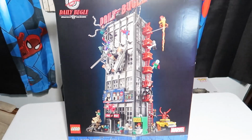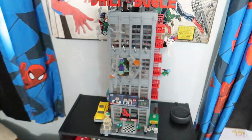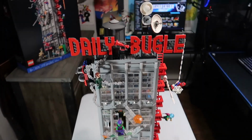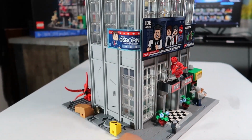I'm gonna show you guys the box and everything. So it's a pretty cool looking box as you can see. So there, I'm gonna set this box over here. And as you can see, ladies and gentlemen, here it is. Should I put myself next to it? Alright, here's the Daily Bugle, you all. Alright, so as you can see, here's how the bottom of this thing is looking.